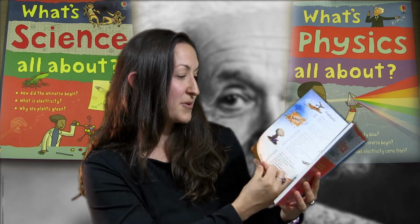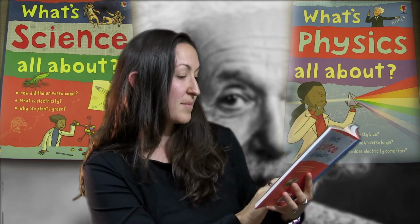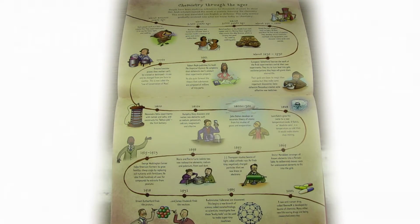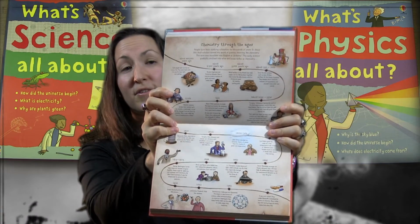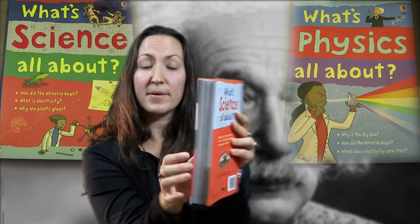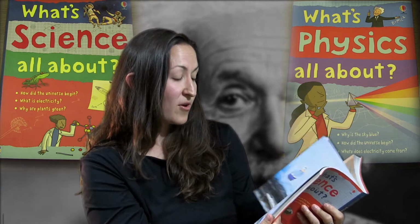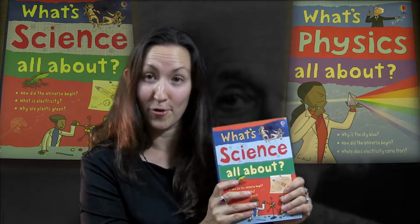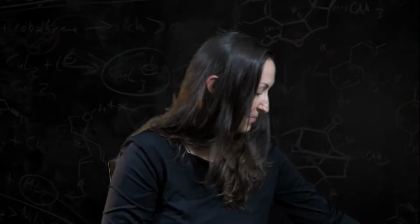Let me find it for you. Here it is, the chemistry one. Chemistry throughout the ages. I love it, and it's a very thick book. So this is at the very end of each. You can see it's a pretty thick book. And it is so engaging. I mean, our kids are learning and having fun. Probably don't even know they're learning because they're having so much fun with this book.